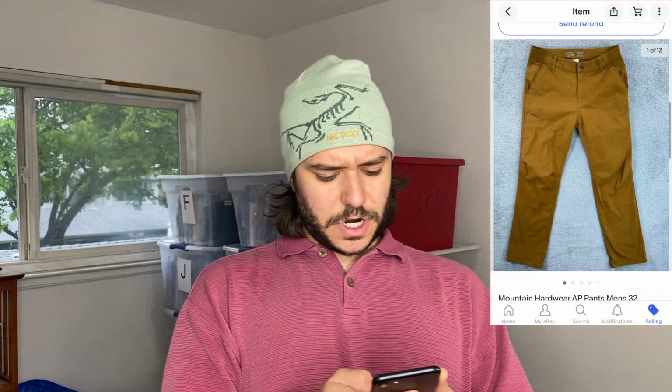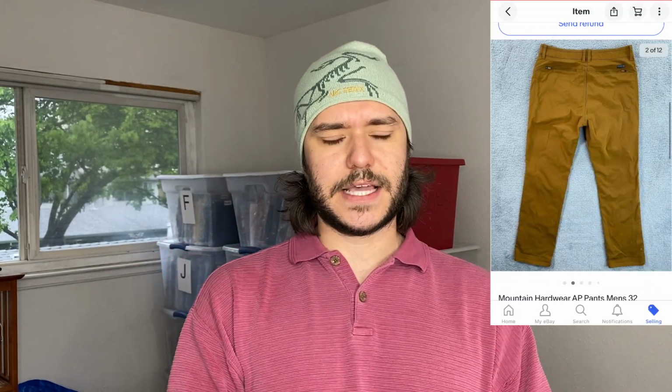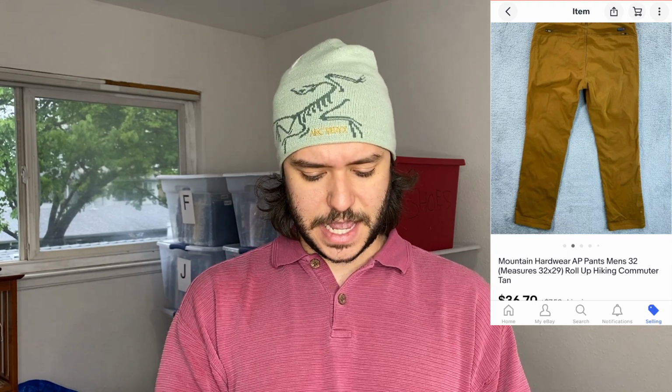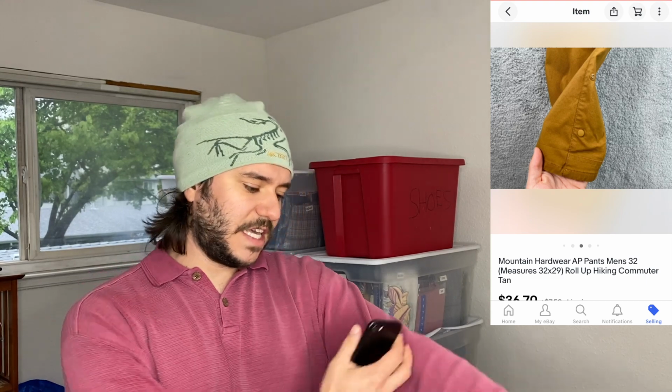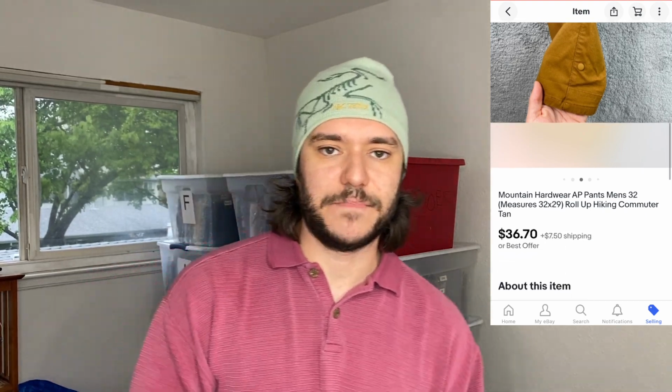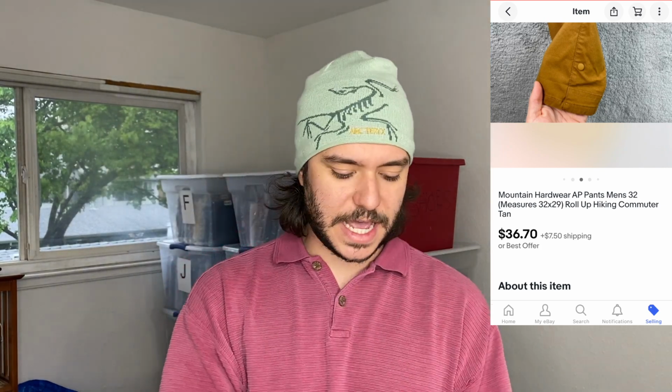Found these in the thrift store, a pair of Mountain Hardwear pants. I think I paid like $5.99 for these at the Hospice thrift store, and they sold super duper fast. They have a roll tab ankle. If you see on the end of sleeves or on the end of the pants that they have buttons on them, usually there'll be a little strap on the inside, and that's called a roll tab.